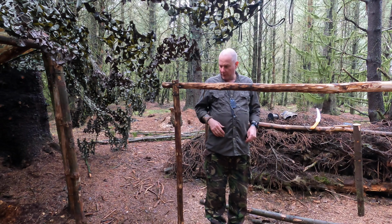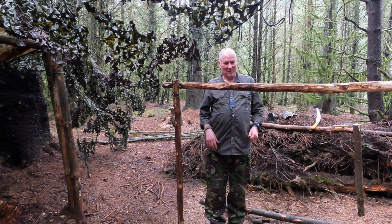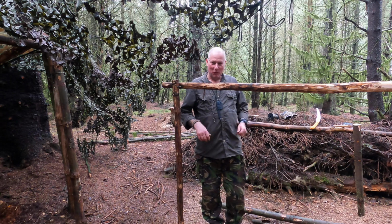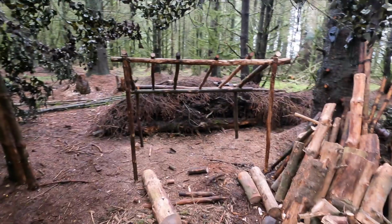Tell you what, it's probably big enough to sleep under this. It's a mini-me shelter. Damien's bed. Damien, if you're watching, mate, this can be your little shelter for when you come up. We'll just move the wood out the way, mate. Hey, happy days. Right. I'll get this finished off and I'll bring you back there.